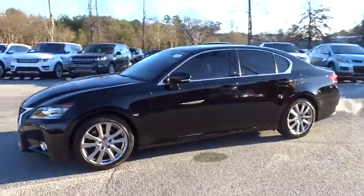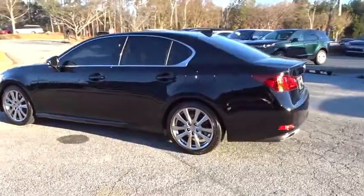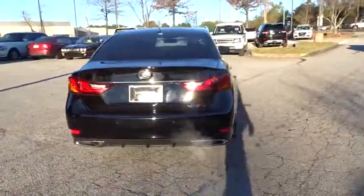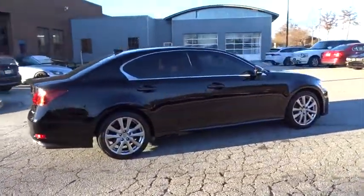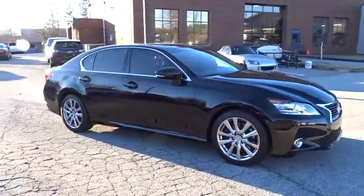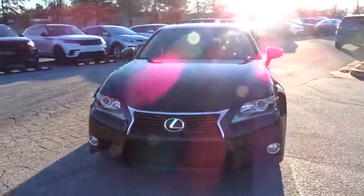The 2015 Lexus GS 350. The GS 350 boasts a 3.5-liter V6 with a 303 horsepower output under its hood. Yet this beautifully built car remains a luxury sedan first and foremost, with its plush interior, high-tech amenities, and impressive standard equipment. This vehicle has less than 30,000 miles.